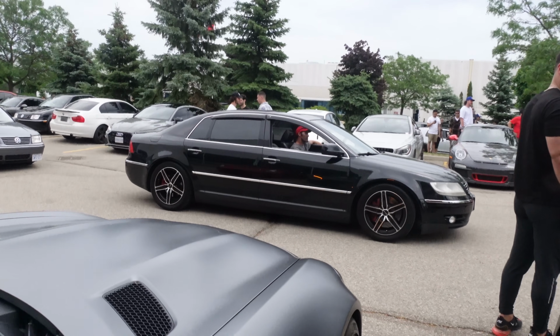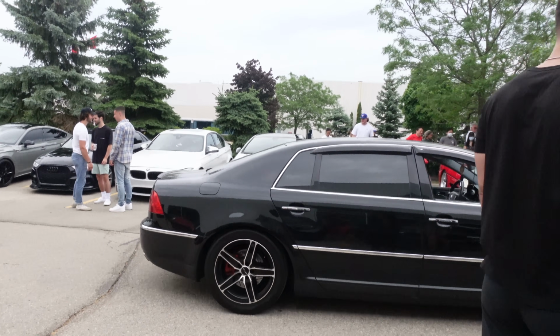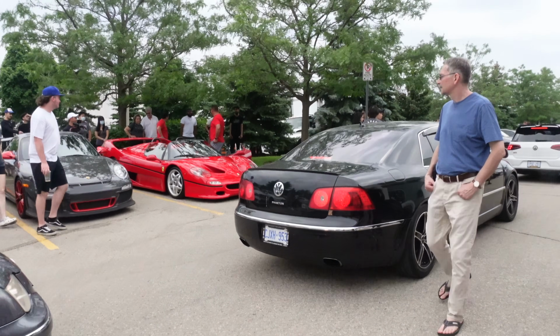Volkswagen Phaeton, let's go. Pretty much a Volkswagen Bentley. Pretty sick. I don't know if this is a W12 or not, or what engine, but it's still pretty cool.